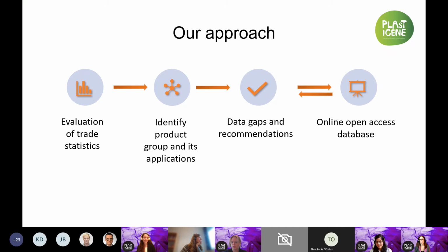Like I said previously, we'll also identify the gaps and give recommendations, and the main output of our work will also be an online database that we want to make accessible. And hopefully we also get some feedback into our work and into the data gaps and recommendations from this online database.